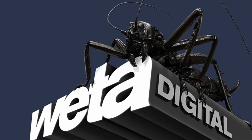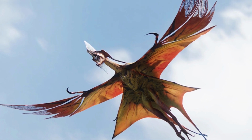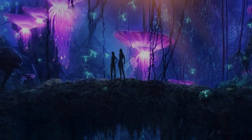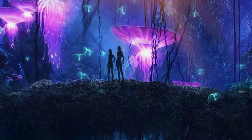Later, Weta Digital developed a monster rendering pipeline, basically a super advanced software system to render creatures as realistically as possible. Even today, many modern films still use that same process. And the result of all this innovation? Avatar 2009, a film that still beats most modern sci-fi movies in visual quality even after all these years.